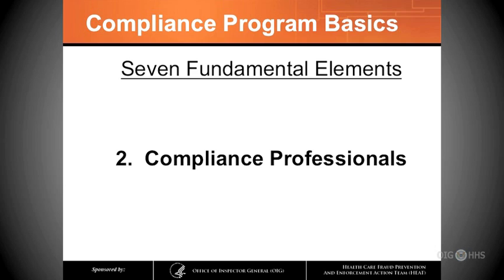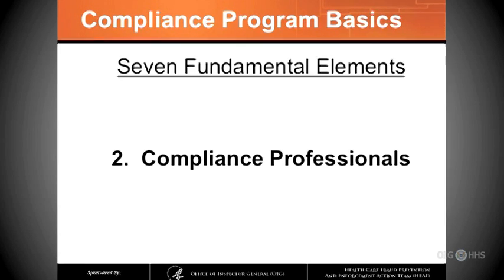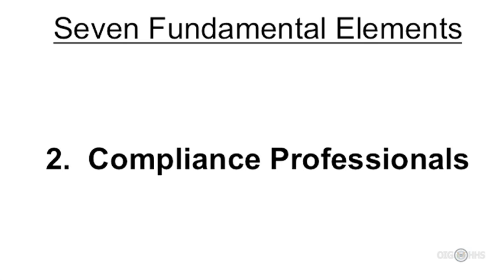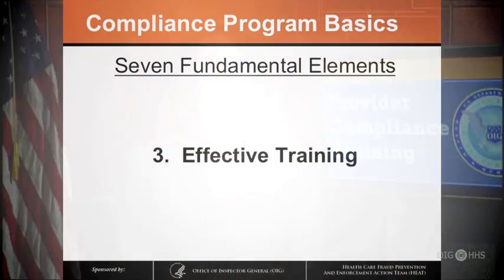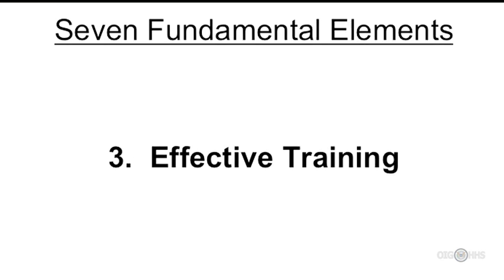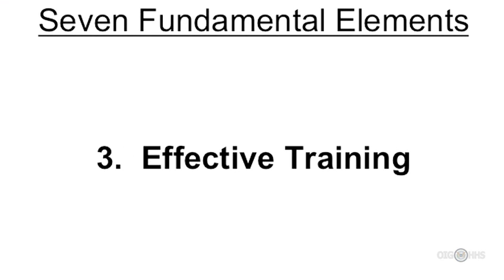The second fundamental element is to have a compliance professional. Even the smallest organization needs to have someone who's keeping up with federal and state compliance requirements and recommendations. If you have the resources, designate a compliance officer and empower that individual with independence, authority, and a connection to people and information throughout the organization. Third, you must conduct effective training. Educate your employees. Make sure that they understand your compliance program policies. The more creative and interactive you can make your training sessions, the better results you'll get.